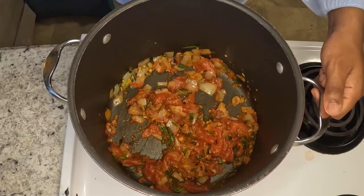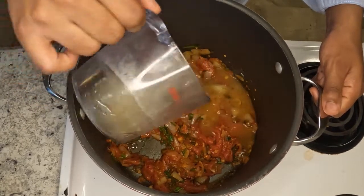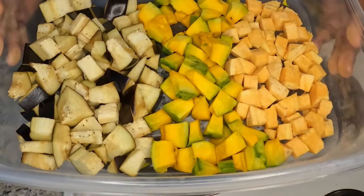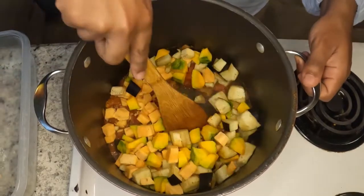The recipe calls for adding the meat liquid later, but I'm gonna just go ahead and throw it in now. Or at least a little bit. We're gonna let that simmer for 10 minutes. Now we're gonna throw in our yams, eggplant, and squash. And then go ahead and give that a stir.